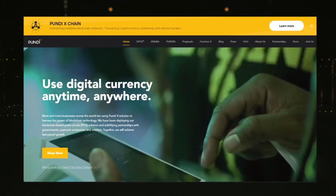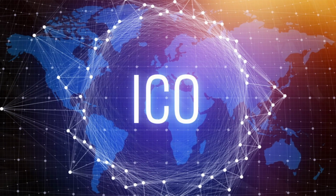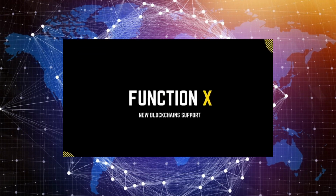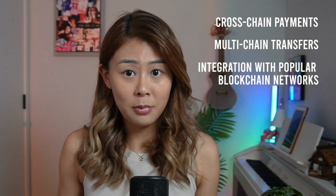Pundi X is actually an OG in the market. In fact, it has been around since 2017 and conducted its ICO raise in 2018. Powered by the FunctionX framework, the Pundi X Web3 solution supports cross-chain functionality, initially focusing on Ethereum, BSC, and Tron. This allows for cross-chain payments, multi-chain transfers, and integration with other popular blockchain networks. These advancements provide a wide range of use cases and utilities for both merchants and developers.